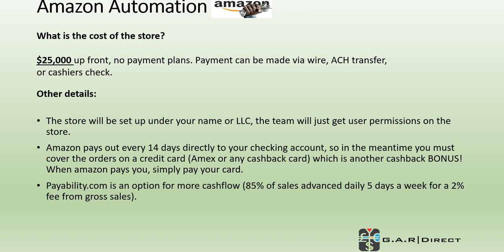Also, if you don't like that and you want more cash flow and you don't want high balances, you can use payability.com. We use them just because we like cash flow. So it's an option for more cash flow. 85% of your sales are advanced daily, 5 days a week, for a 2% fee from gross sales. So the 2% comes from the gross sales, so you will take a hit on profits, that's for sure. But again, you'll get 85% of your sales advanced. So you're constantly paying your bill every day, 5 days a week. When Payability pays you to your checking account, you pay the card. So that's another way. But it does hurt your profit a little bit. But hey, if that's what you want, we use it.